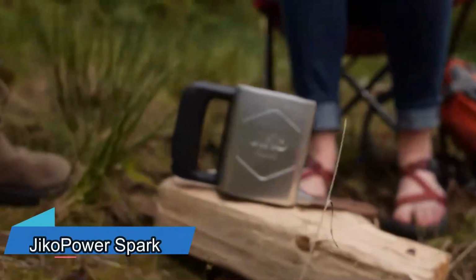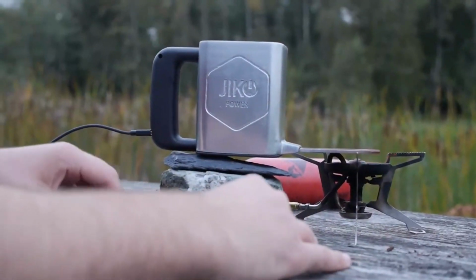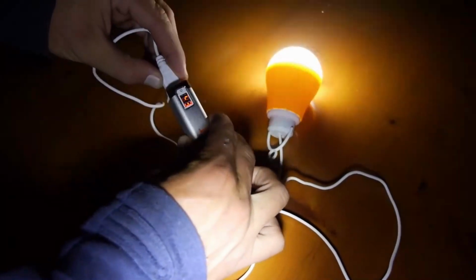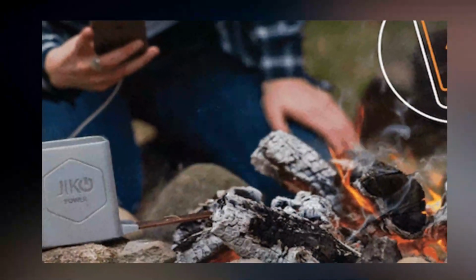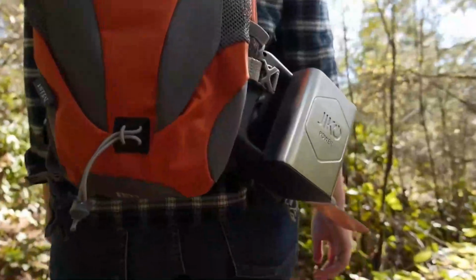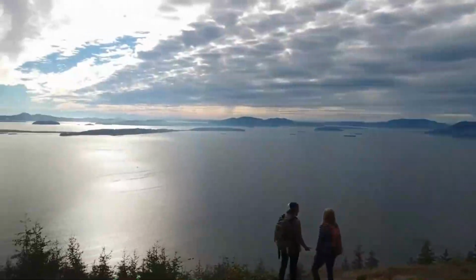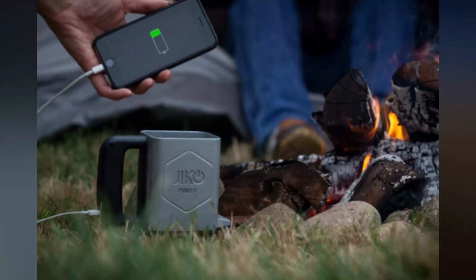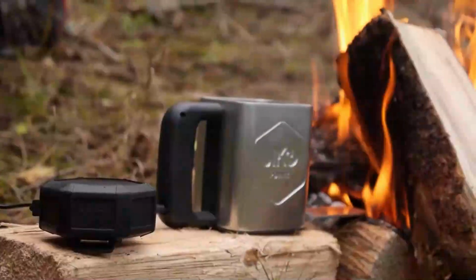There's a device named Spark that helps you charge your smartphone, tablet, and other devices using fire. It might seem unbelievable, but how it works is pretty straightforward. The gadget looks like a special mug with a plate at one end. You put one side of the plate in the fire, while the other touches the mug filled with cold water. This temperature difference creates about 2 to 5 watts of energy, which can charge a smartphone in about 2 hours. This gadget isn't just useful for campers. It's also great for people living in places without dependable electricity. The Spark costs $100.